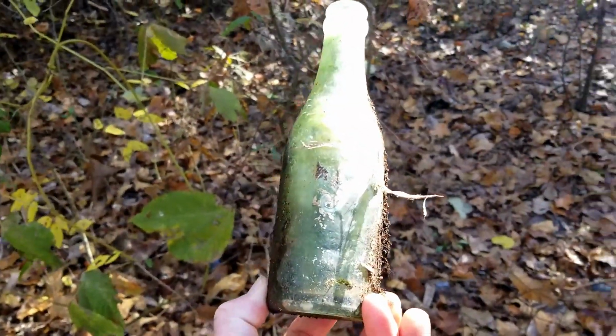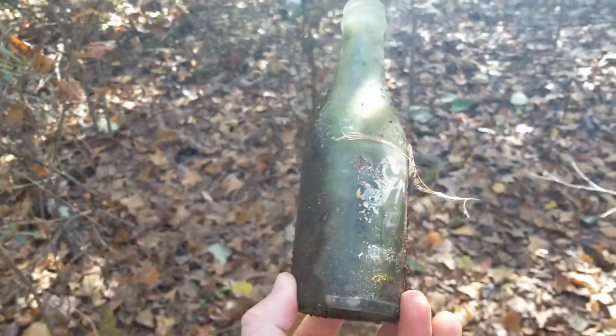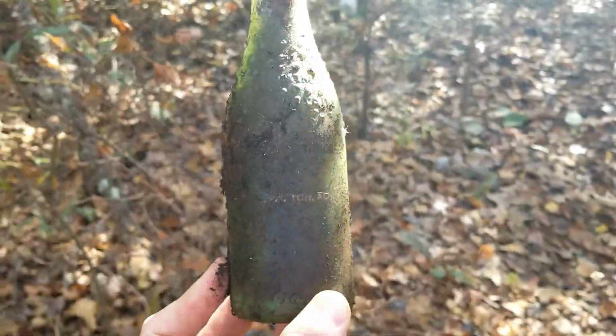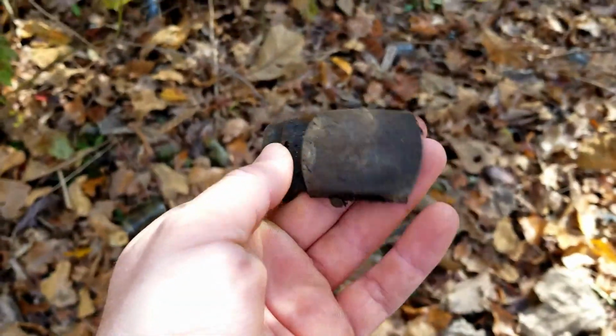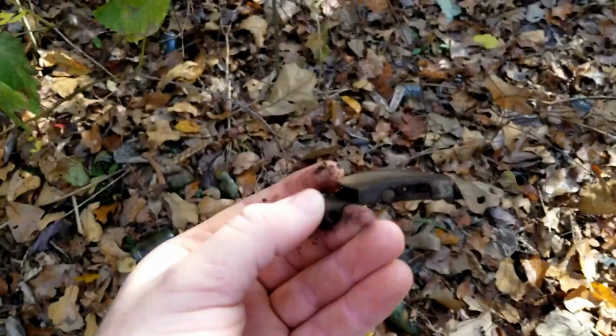Now here's a Coke. He's got a Coke over there. Here's an ACL Grapey Co. from Anniston. And right next to it, I picked up a nice little buckle, probably 20s or 30s. Pretty neat. This place is loaded with just relics and glass.